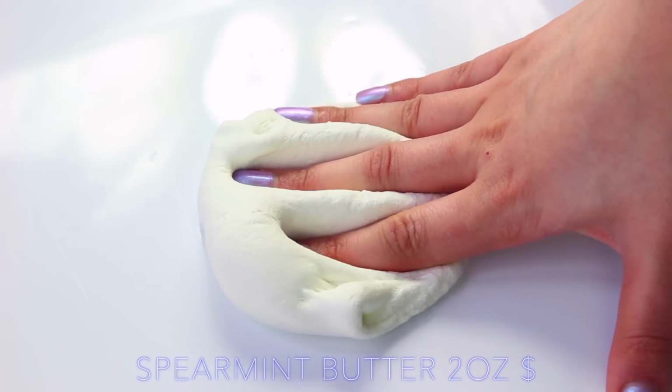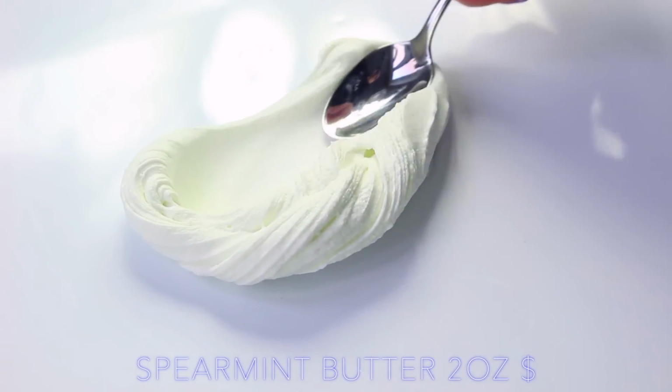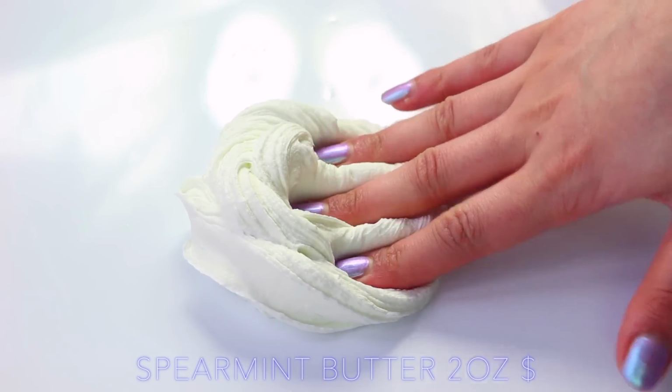The texture of the slime is super creamy. Thinking about it, it kind of looks like dried up toothpaste. You know, it has that thick texture, it's kind of clayey. But this slime is really nice, don't get me wrong. I'm in a weird mood today. This is a weird description.